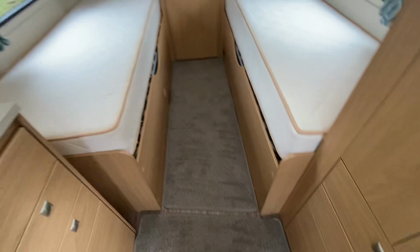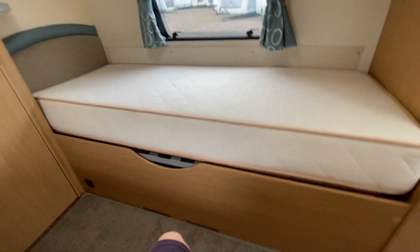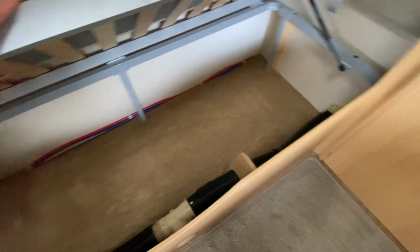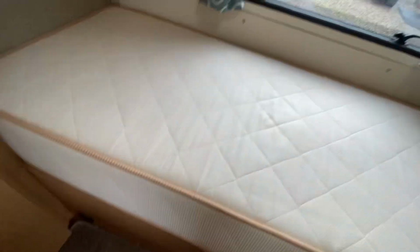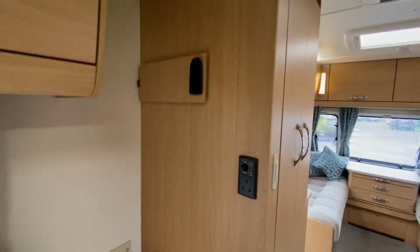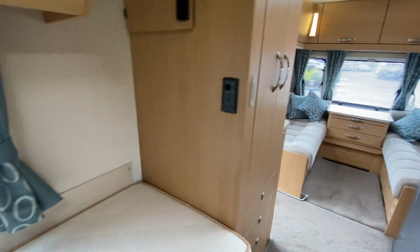Plenty of drawers. Beds that are quite high up actually, so it's quite good to use as seats in the daytime. And if we lift them up, plenty of storage space. Access from outside as well. There's also a 240 volt socket there, which is quite handy. Oh, and also a slide-in TV bracket there as well, and some more connection points.